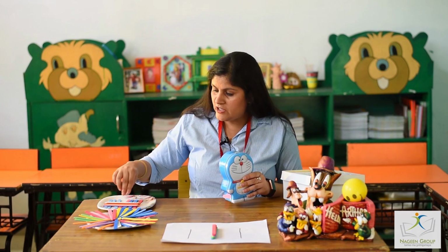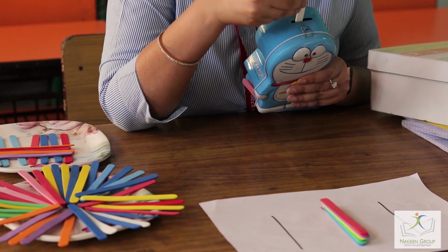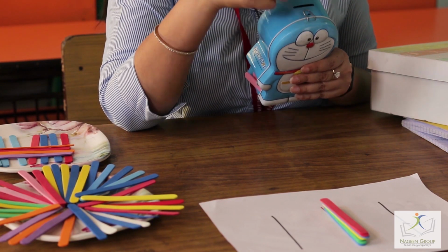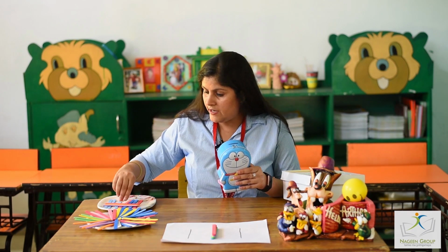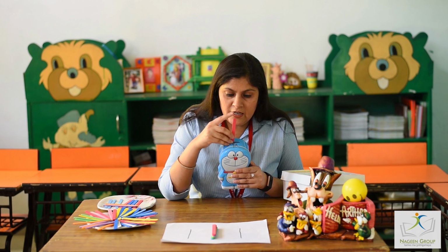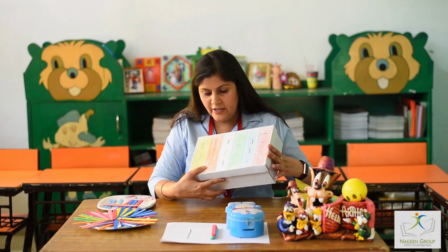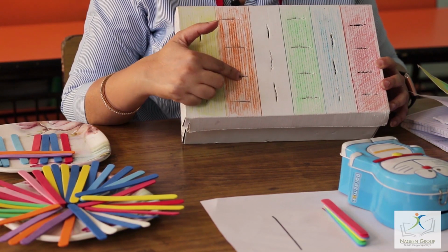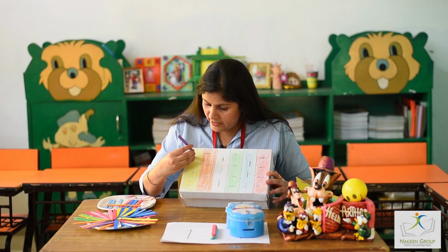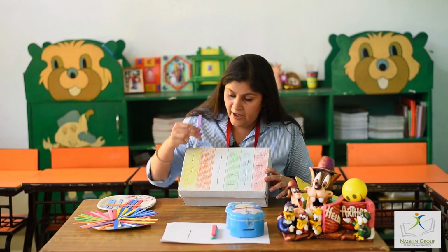Then we'll ask the child to put the ice cream sticks in a piggy bank. So he learns how to coordinate and put it in a slot. This may sound easy, but it is not that easy for a preschool child. And later, this is one slot. By increasing the challenge, we'll take a shoe box, and these are vertical slots and these are horizontal. So the child will take it and he has to fidget whether to put it like this or like this.